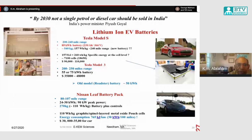Three years ago, Indian Power Minister Piyush Goyal, I know politicians sometimes make big promises, but he said that by 2030, not a single petrol or diesel car should be sold in India. Well, the reason being pollution.